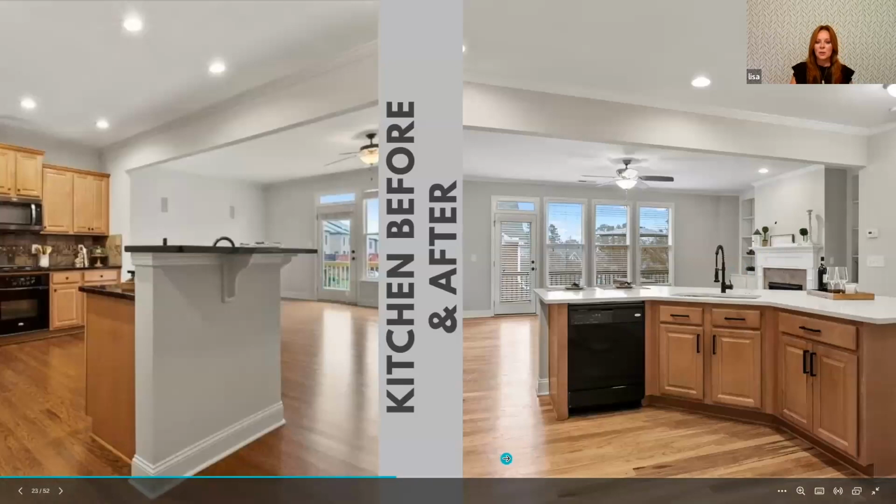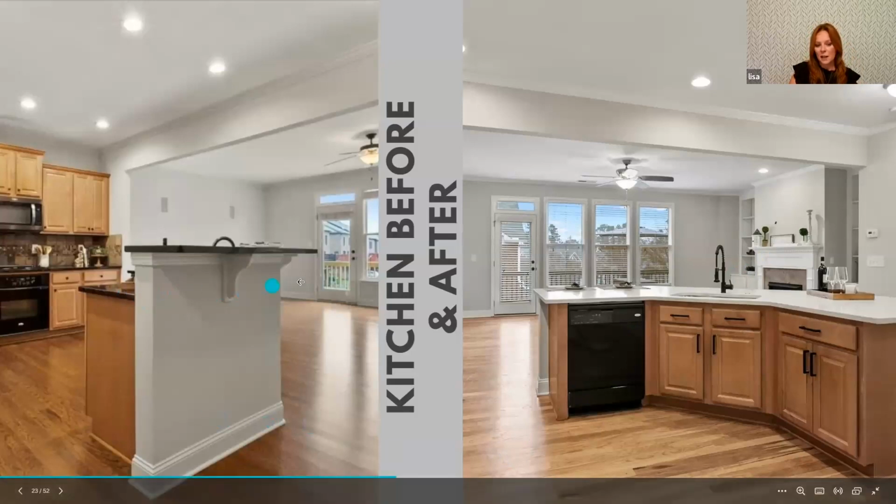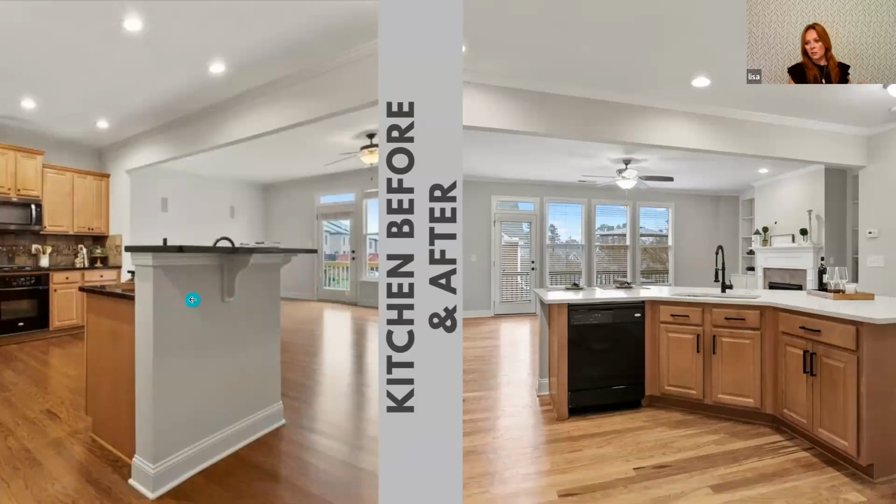This is something I do in every project that I come along where it has the bi-level island or the bi-level bar. You will not walk into a new construction project today that has a bi-level bar or island. It's a thing of the past. And so most homeowners don't realize that they do not have to replace this cabinetry to overcome that. This literally can be chopped down with a saw because this is gone, right?